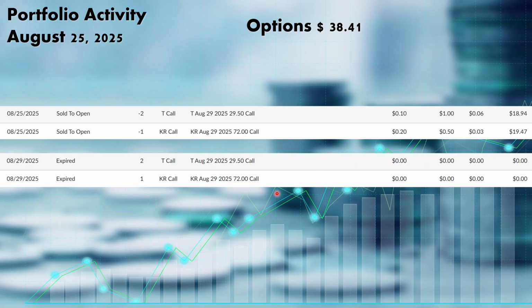So that's the thing about options contracts. You have the person writing them, which in this case is me, and then you have to have a buyer on the other end, right? So the seller is me, the buyer is whoever bought these on the other end. That means someone on the other end was willing to pay $29.50 per share for AT&T and was willing to pay $72 per share for Kroger and wanted 100 shares of Kroger and 200 shares of AT&T.